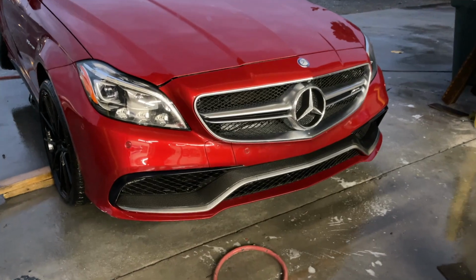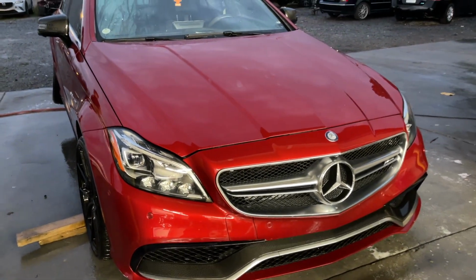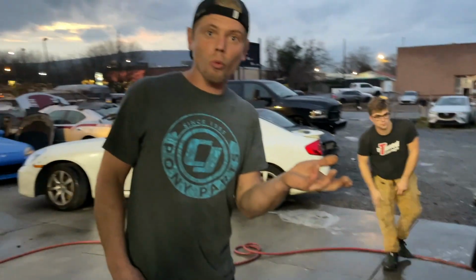All right, guys, check that out. The AMG is nice and clean, and man, it just looks so much better. Yuri was definitely right about that. It makes you even more motivated to want to work on it. Makes you want to work on it, yeah.